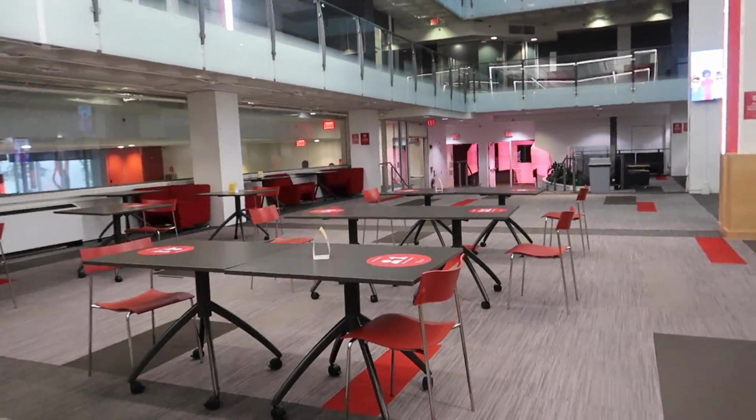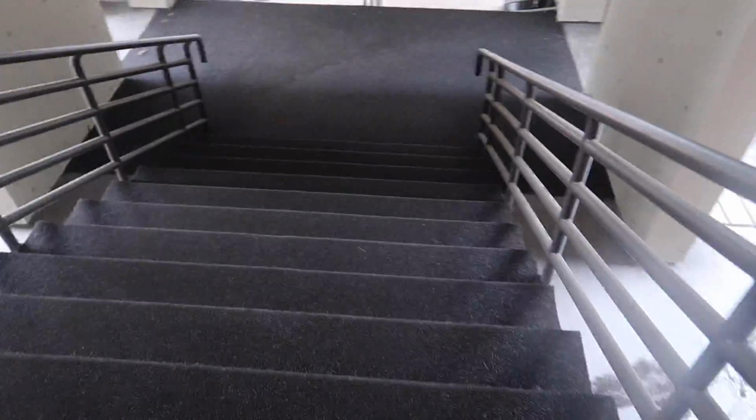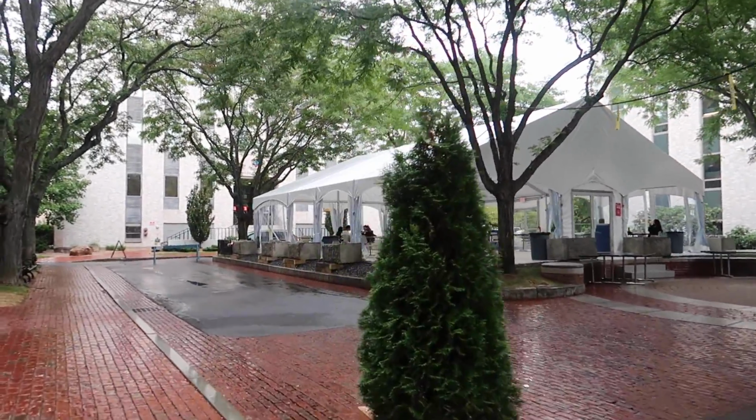Now heading outside of Curry, I went to the Science Quad, one of the locations that Northeastern bulldozed the trees down to put up some dining tents. They looked pretty spacious, and it looked like anyone could just walk in and out to eat in there if they wanted, but I might be wrong about that.